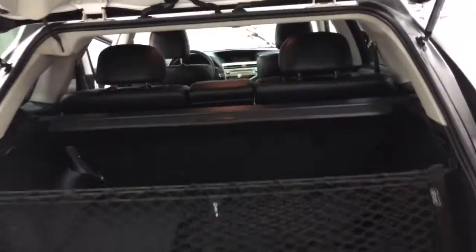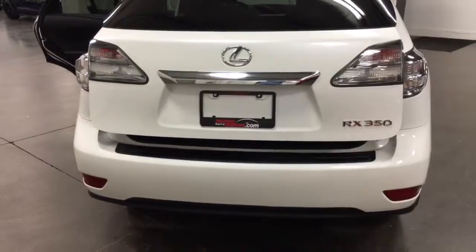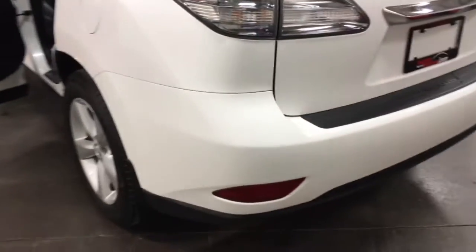In the back here, we've got the full cargo system, which includes this cargo cover there, which also has the other cover there. We've got the full winter mats, the trunk mat, the cargo net, and then we do have the power tailgate, which I'll just show you in operation there. There it closes, looking good. The platinum white metallic paint is just awesome. The back bumper is perfect. There's not a mark on it.